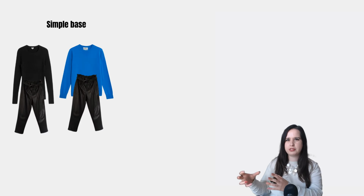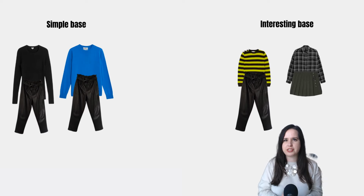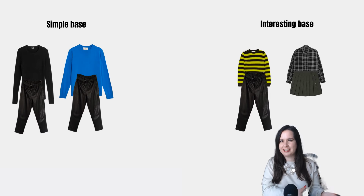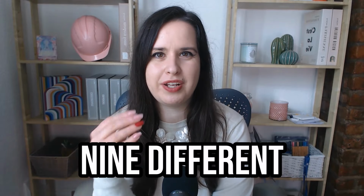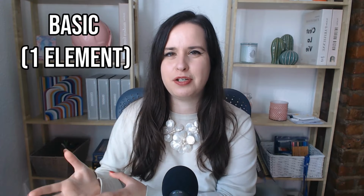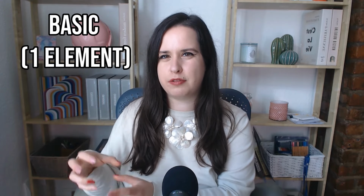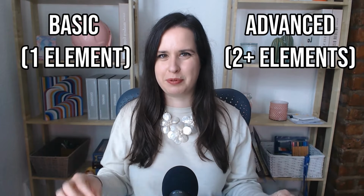And so the important thing in here, if you want to create interesting outfits, is that you have a choice. You can start with a simple base and then build it up, or you can start with a more interesting base and pretty much stay there, or up that with even more visual interest. And so in here, we can visually stack with 9 different styling tools. And for each of those tools, we actually can have a more light basic version when we only use one thing from that tool, or we can use 2 or more things from that tool. So I'm going to show you a lot of examples to illustrate what I mean.